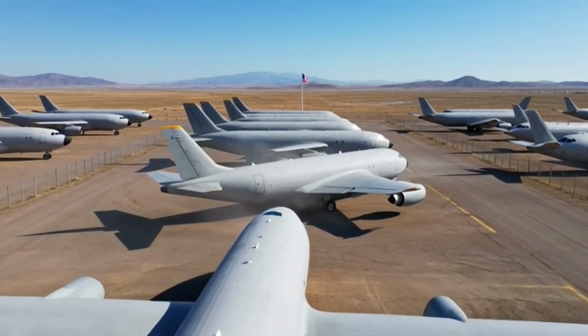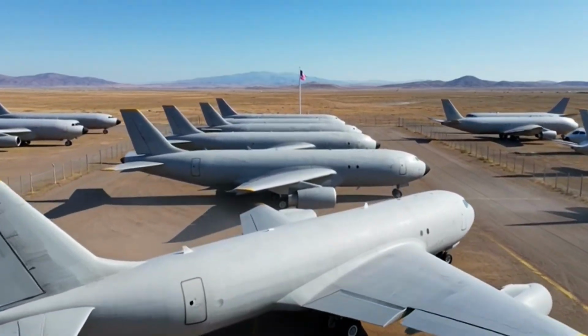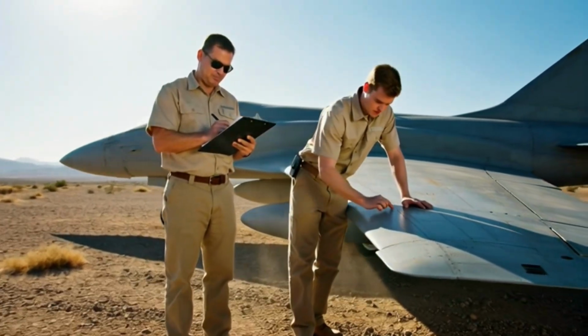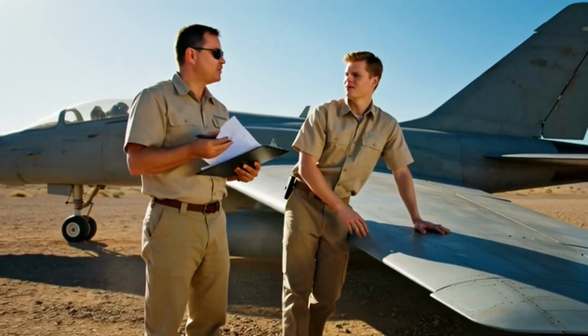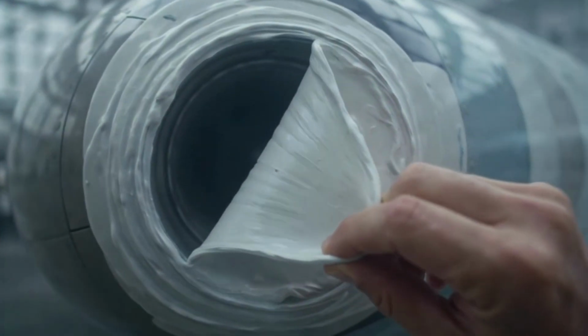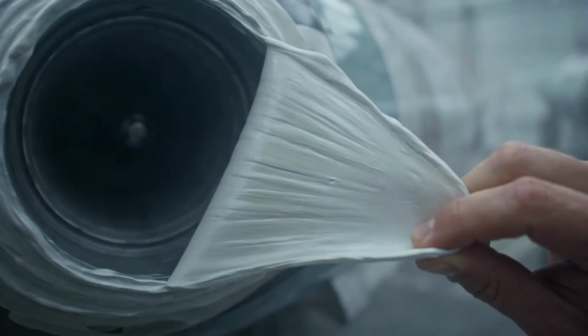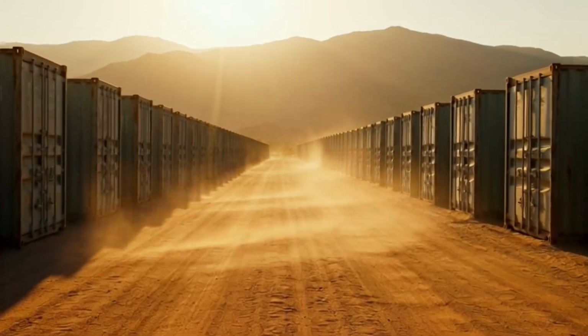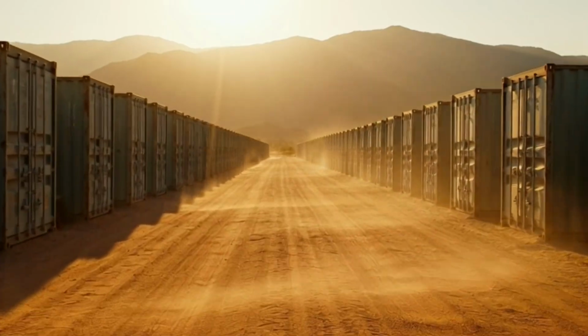Beyond commercial jets, military aircraft are preserved here as well. Some are stored for potential future reactivation. This one's intact. Documenting it. Copy. When needed, protective coatings can be removed. The Arizona desert climate slows corrosion dramatically.